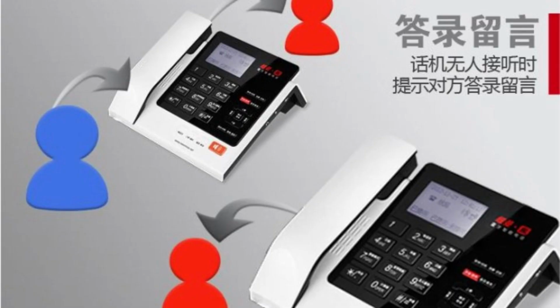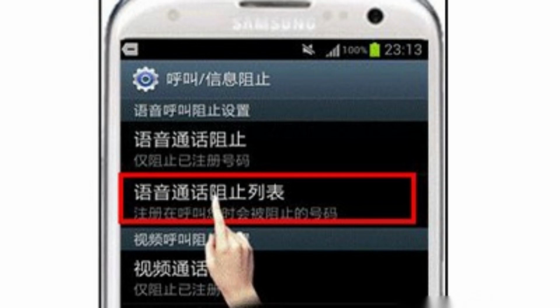If these don't work, there are some cellular and landline providers that offer to reject all calls from private numbers. Auto-reject private numbers on Samsung phones. Samsung offers a service to reject all private numbers.